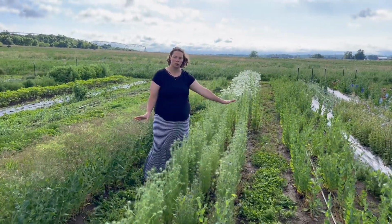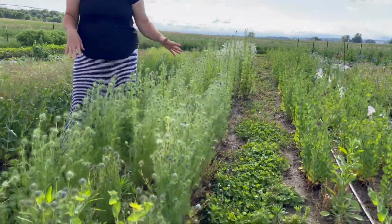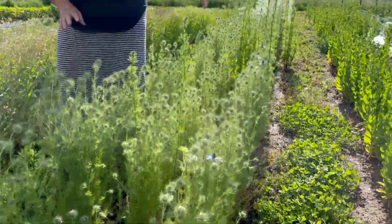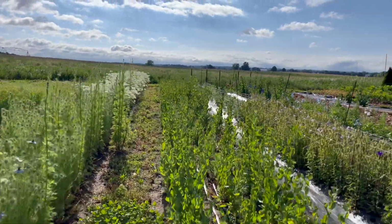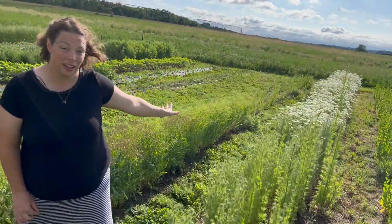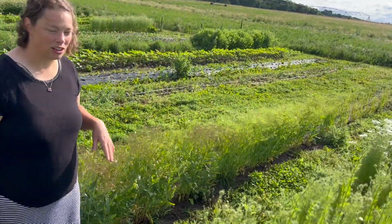This is just moved over from there. So here is Nigella, which is about to burst into bloom. And it's so beautiful. I have 2 different shades of blue and white. Next to that is Bupleurum. That was all direct seeded last fall. So it germinated last fall, grew really little, stayed small all winter, and then took off this spring.